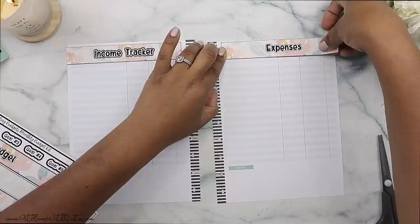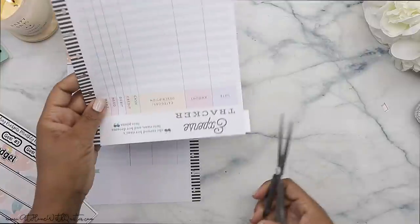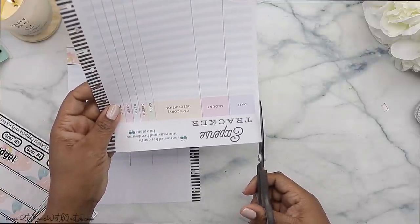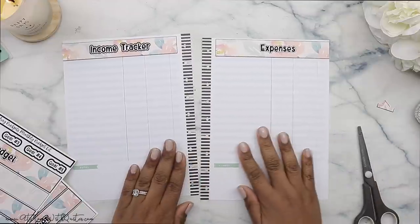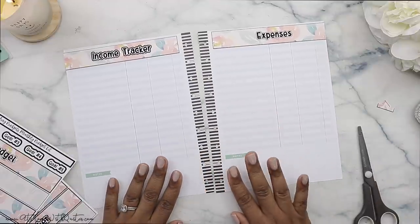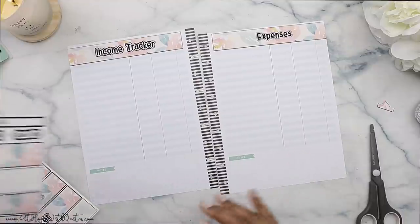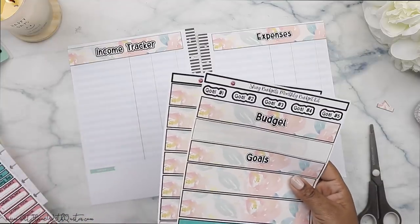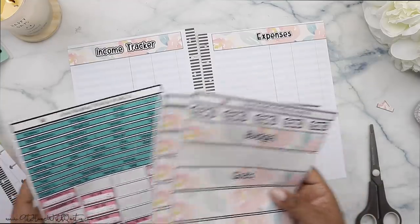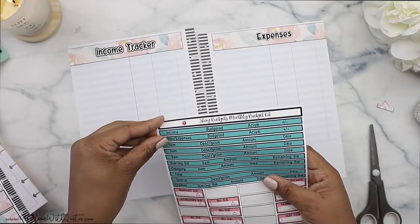I think this part here is formatted for the Erin Condren planner, but as you can see, it pretty much still works out for the Happy Planner as well. Okay, and this is all how I think it's going to work for me. Some people may use their kit in a different way. I'm sure Shay probably uses it in a different way, but this is how I'm thinking it's going to work for me. And of course, if anything needs to be changed, then I'll change it. So I'm not sure if this is going to line up, but we're going to see.